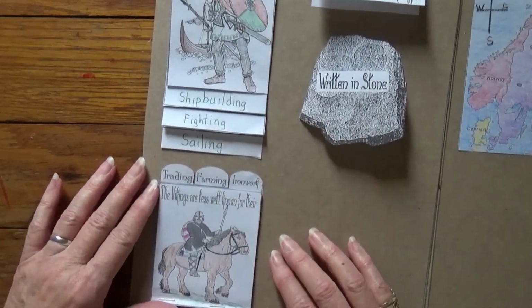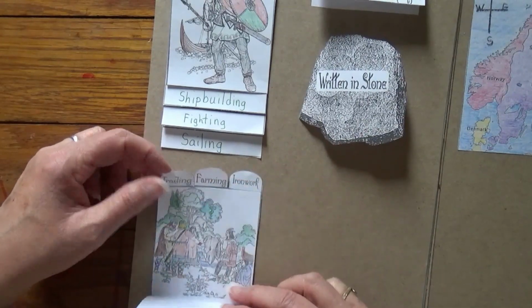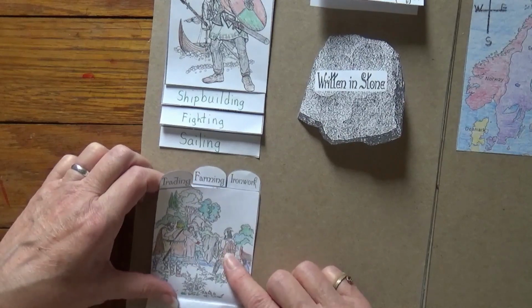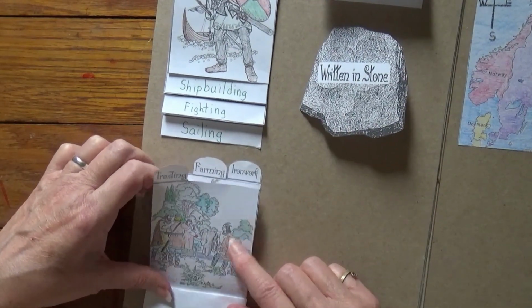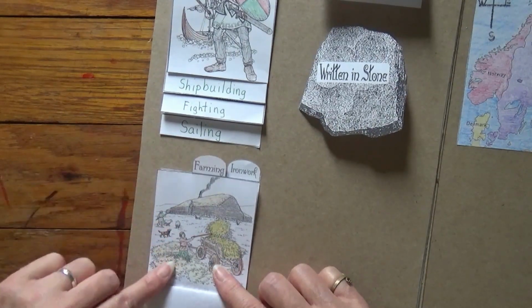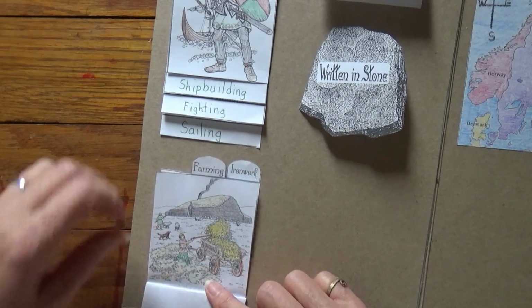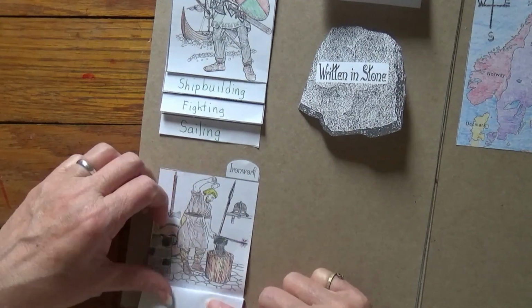Down here, the Vikings are less well known for their trading. Take a look at the picture. Also looks like they might have been in Newfoundland or Vinland with this trading picture. Farming. It looks like a young lad cutting the wheat and the thatch used on the roofs or to feed and take care of the animals.